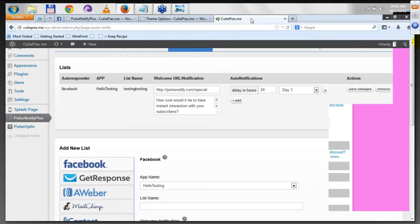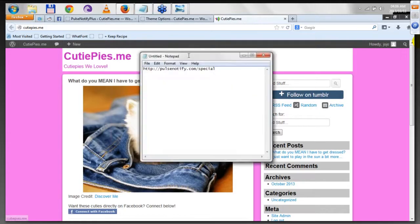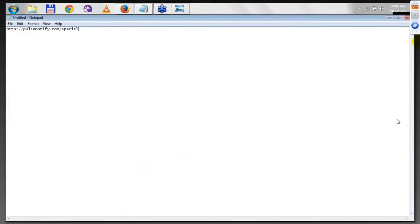So you can also do that. You can create it very easily with Pulse Notify to also facilitate that sort of stuff.